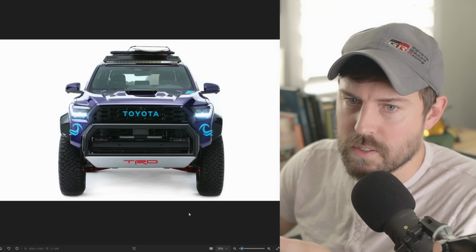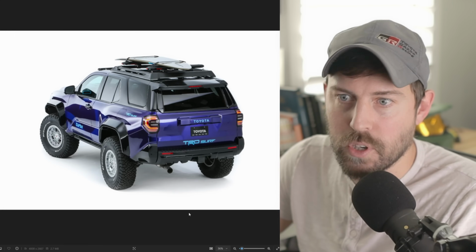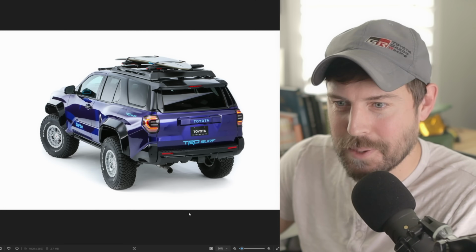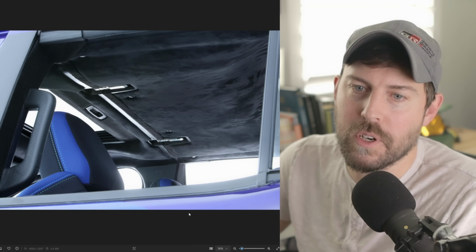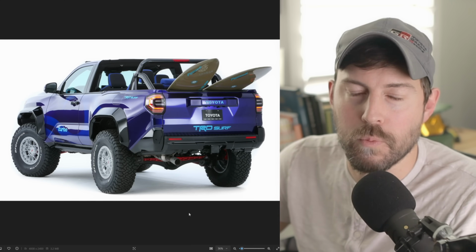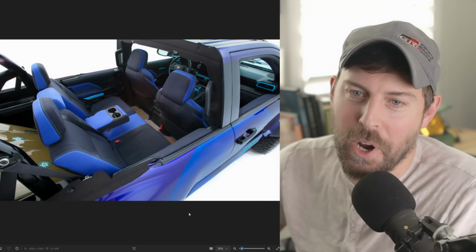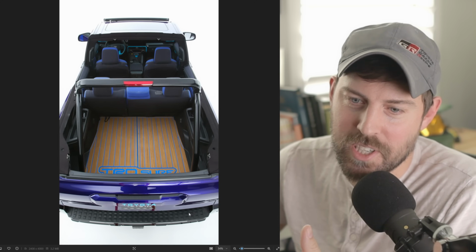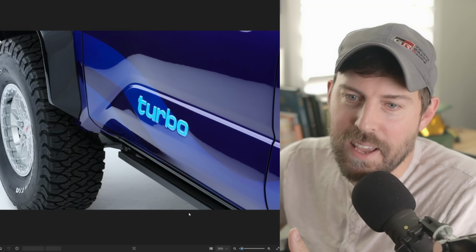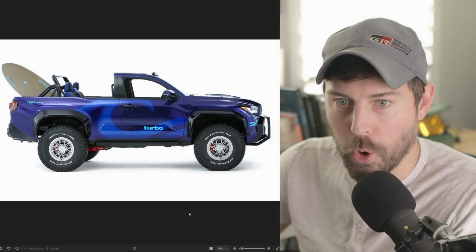Yesterday, we talked about the Hilux Surf getting a reboot with the new 4Runner Surf. This is unfortunately just a concept at SEMA. And how amazing would it be if Toyota had a drop top or removable top off-roader? I mean, this concept is incredible, and I think a lot of people would fork over tons of money for the opportunity to buy something that directly competes with a Bronco or a Wrangler.